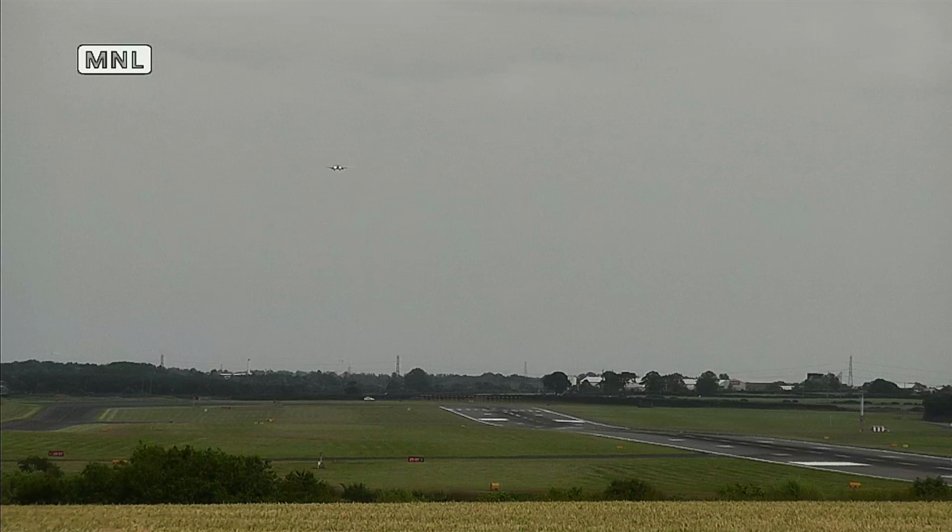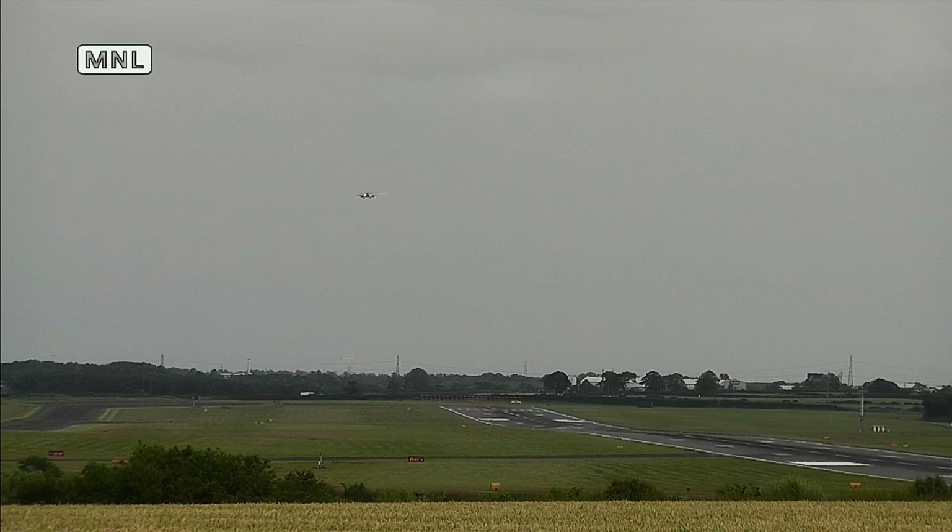So this Jet 2 is coming in from Burgas, Shanex 600, Golf Juliet Zulu Hotel Oscar. Here it is.